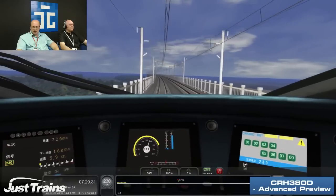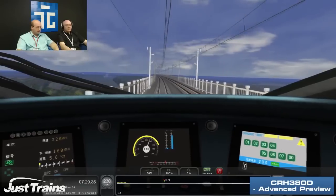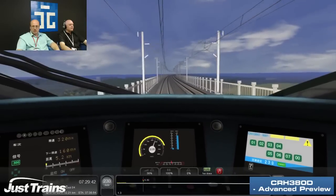So Dent Gamer has asked, what is the bong noise in the cab? Is that when the speed indication changes? Yeah. So when the speed indication changes on the left-hand screen, you'll get an audible alarm, which is your prompt to look at it and find out what you need to do.